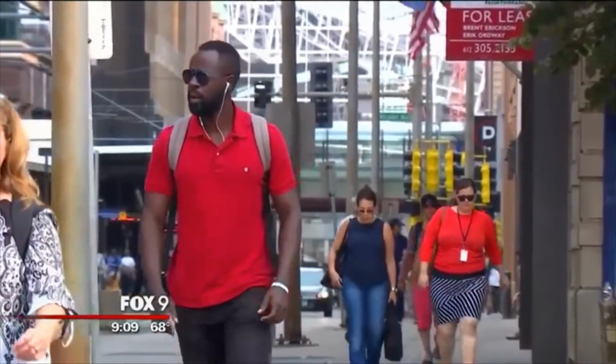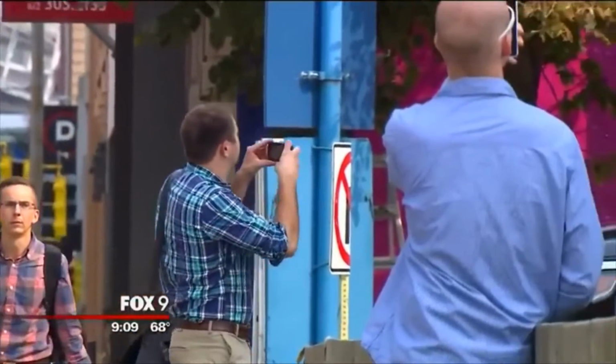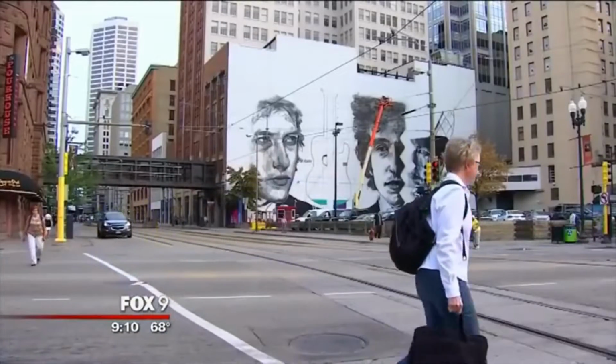Many walk this stretch every day. Phones in their ears, eyes to the ground, thoughts somewhere else entirely. But today, they stopped to look up. That's amazing. Right there on the corner of 5th and Hennepin, a 60 by 150 foot mural comes to life.